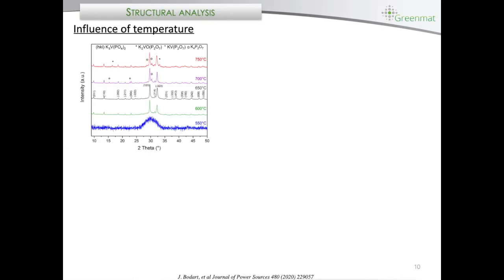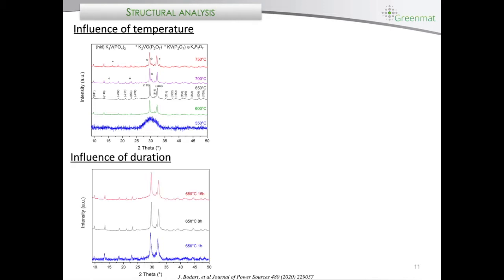We have first analyzed the heat treatment in order to obtain the pure phases. We have set different temperatures in order to see where the temperature is optimal to obtain the pure phases. And as you can see here, the optimal temperature is 650 degrees Celsius, because higher temperature leads to impurity and lower temperature leads to a not well crystallized material.